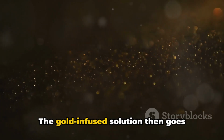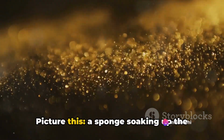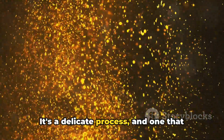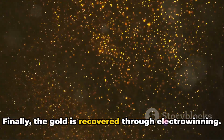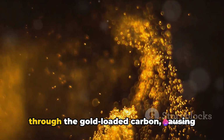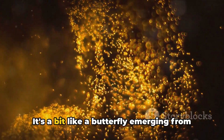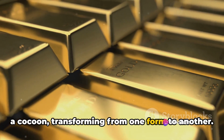The gold-infused solution then goes through carbon adsorption. Picture this, a sponge soaking up the gold from the solution, leaving behind a gold-loaded carbon. It's a delicate process and one that requires the utmost precision. Finally, the gold is recovered through electrowinning. This involves passing an electric current through the gold-loaded carbon, causing the gold to detach and form a solid metal. It's a bit like a butterfly emerging from a cocoon, transforming from one form to another.